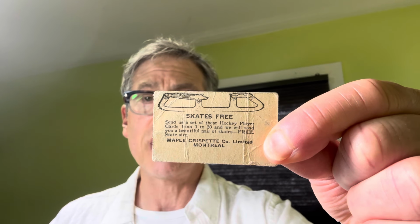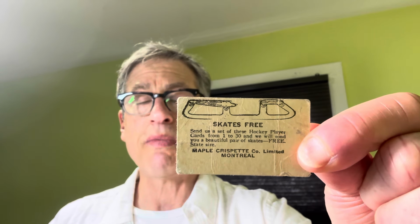This is from the 1924-25 Maple Crispette hockey set. The offer for kids to get a pair of skates if they sent the whole set in is on the back. Again, the back is clean, not a high-grade card, but imagine if the front of this card was really nice, but you turned it over on the back and there was paper loss. I wish the front was nicer, but I'll take a clean back any day. So there is Mr. Benedict, and he will be offered along with the rest of the cards from the 1928 Paulins hockey set, 1924 Maple Crispette.